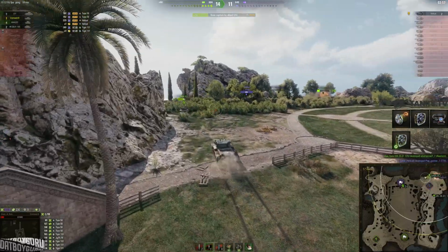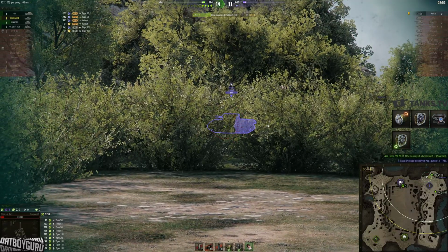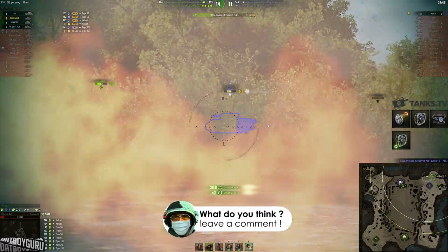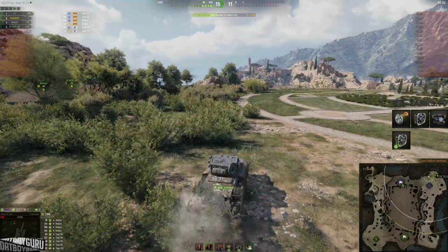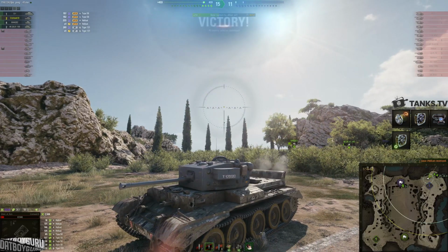But again, I am only going forward here because this Easy 8 is going forward, spotting that Hellcat. I knew that Hellcat was there early on in the game when I got shot from it, but now that it is towards the end of the game, I can help that Easy 8 and finish off that Hellcat. And that was the end of the game.